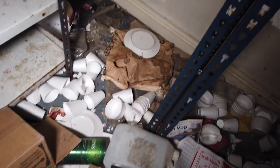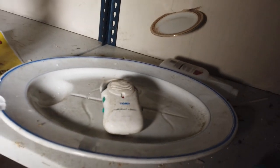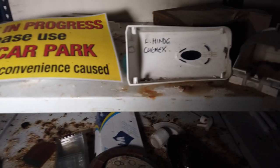Curry sauce pots. Cups. Just mainly all these calendars. Oh, what's this? I don't really want to touch anything. Is that a clock? Yeah, no quartz clock. Baby monitors. What's this mean? Work in progress. Please use main car park. Sorry for any inconvenience caused. So there was work being done on this place when it was open.